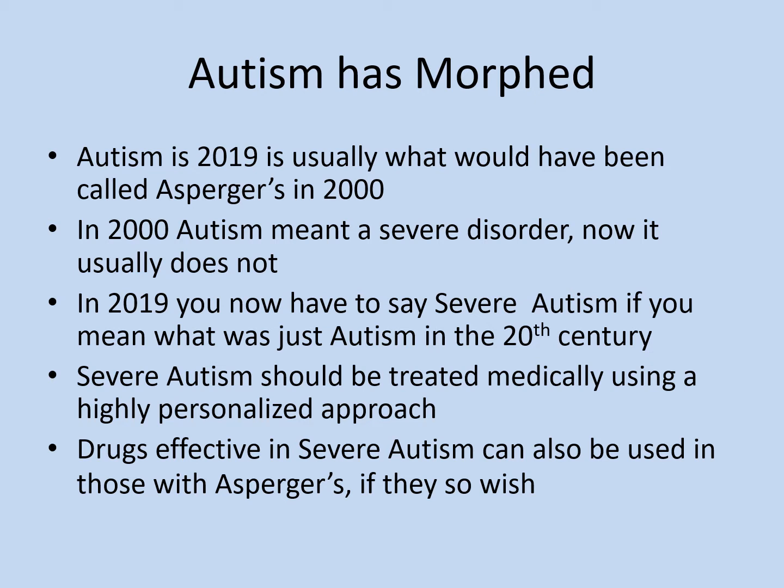This sort of autism, call it severe autism, classic autism, it should be treated medically because it's a medical disorder. But you have to use a highly personalized approach, because within this observational diagnosis of autism are hundreds of different possible dysfunctions. So it's highly complicated.